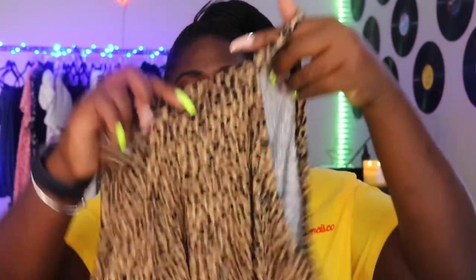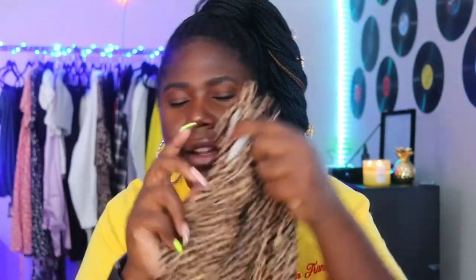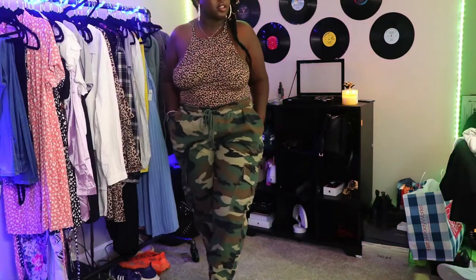So for the last outfit, I got this bodysuit. This is also from Forever 21. This is turning out to be a Forever 21 haul. It's a high neck, I don't even know what the name of this style of shirt is, but it's very high at the neck on the front and the back, and it doesn't have sleeves. It's a cheetah print bodysuit, and it does have snaps on the bottom. I learned that the hard way. And I just felt like, mixing patterns is just my thing.